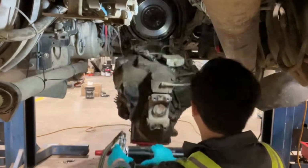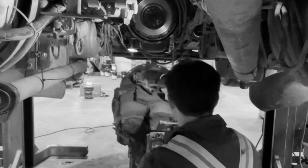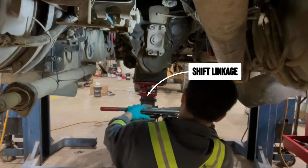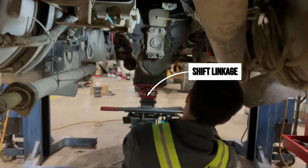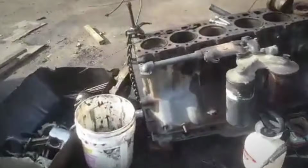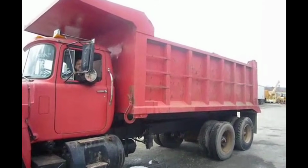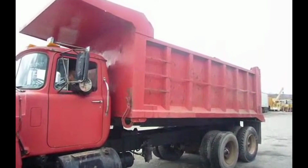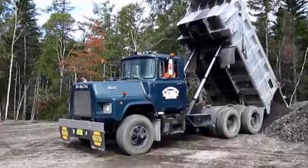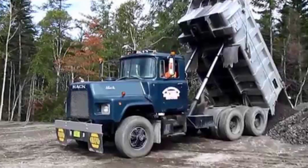The Maxi-Torque's triple countershaft design can intimidate newer techs, but a simple linkage free play check, 30 to 50 thousandths of an inch, keeps shifts crisp. For those willing to get their hands dirty, the R and RD deliver unmatched torque, longevity, and parts availability for heavy dump, logging, and off-road work. It is a working legend, still outlasting modern trucks with old-school iron.